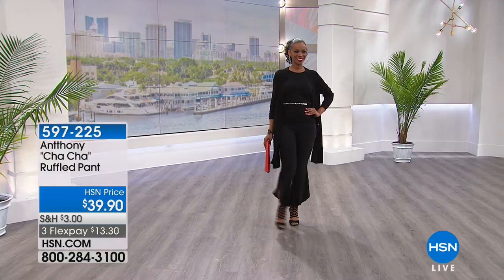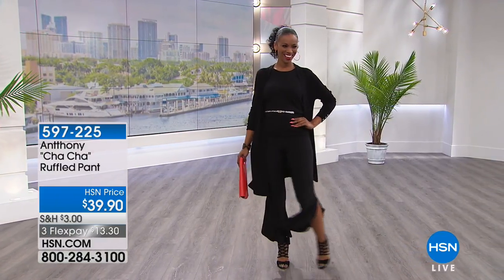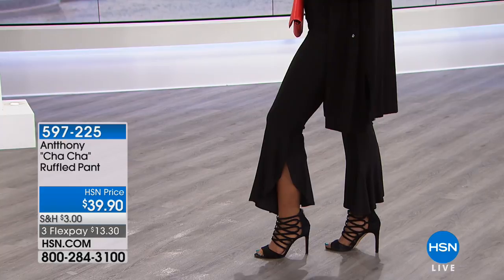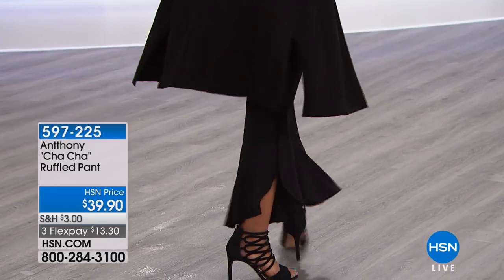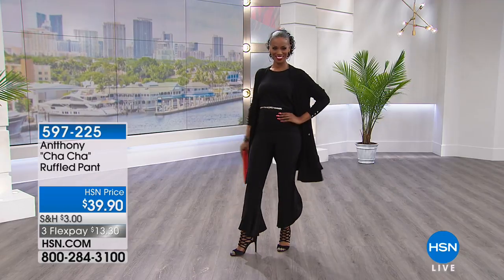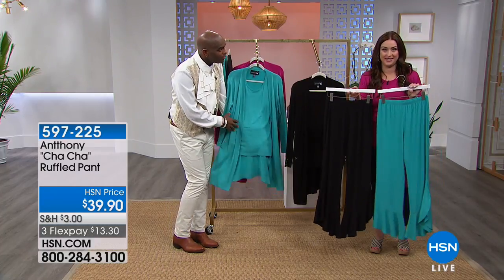Okay, could they be any cuter? Fun. I mean, you walk and they have a little cha-cha. And with just that oversized shirt, they look so cute. They look really good on. And again, you have that elasticized waistband, so you just step into them with no fuss whatsoever. They couldn't be any more adorable. All of your fellow shoppers are out there grabbing these. Let's see, 1,100 of them gone. Roughly 500 of these remaining.